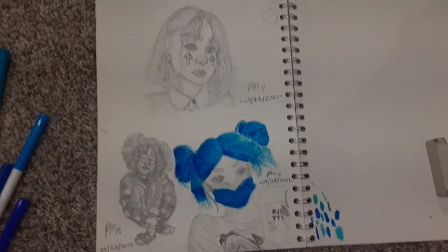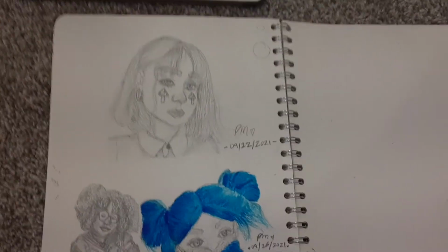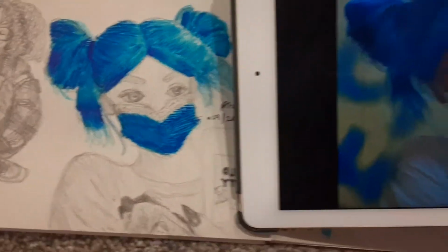So recap. This is the final page of artwork that I made. I love them all. Once again, this was the reference for this one. This is the reference for this one here. And this was the reference for this one.